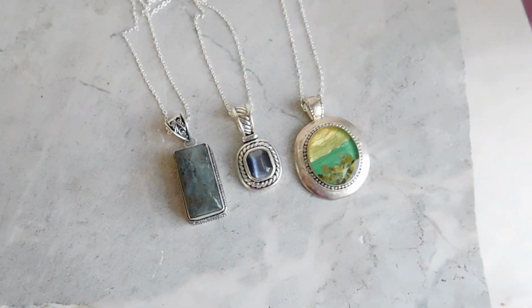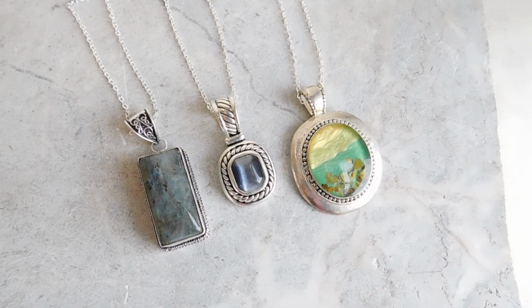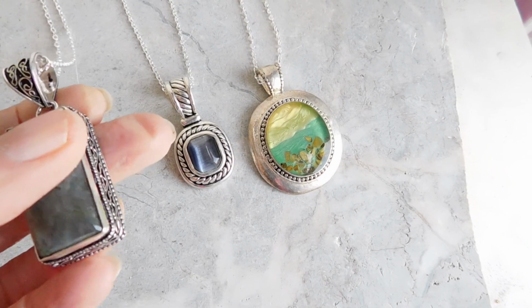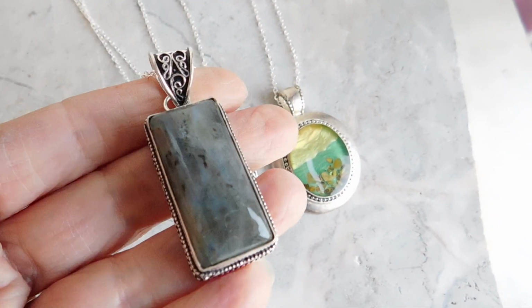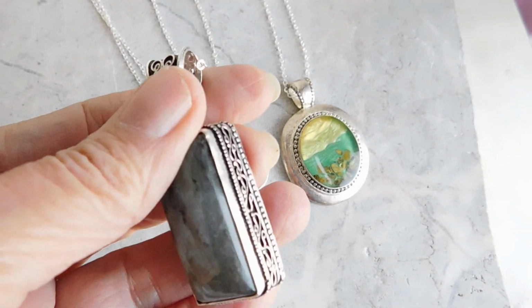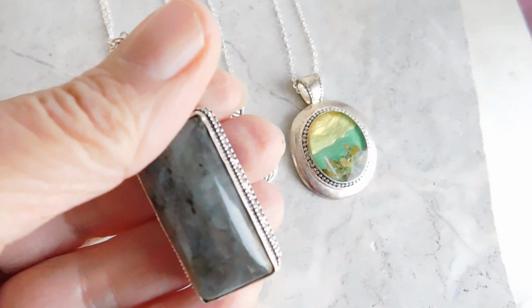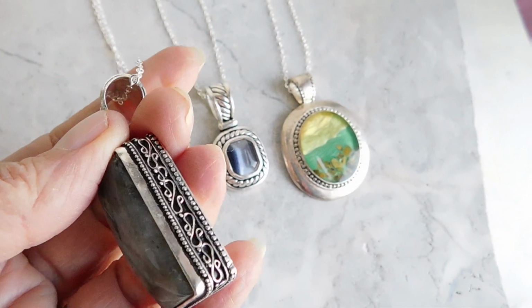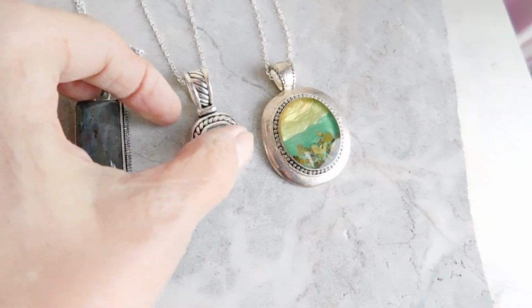And then I listed these pendants because my silver chains finally arrived. So I was able to get caught up on these pendants. We have this is a labradorite. So it's just so beautiful. I love this stone. This is silver plated. It is marked 95, but I tested it and it's silver plated. But it looks very nice. It's kind of got a Tibetan flavor to it. And that I listed for $28.